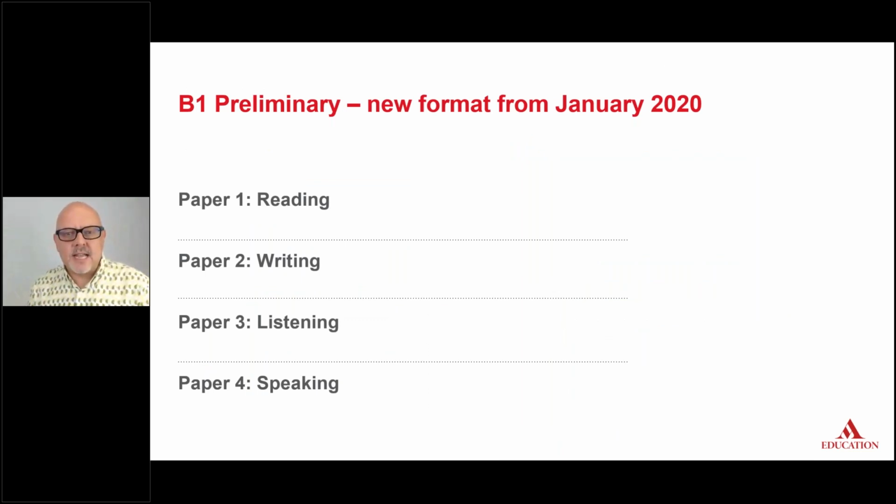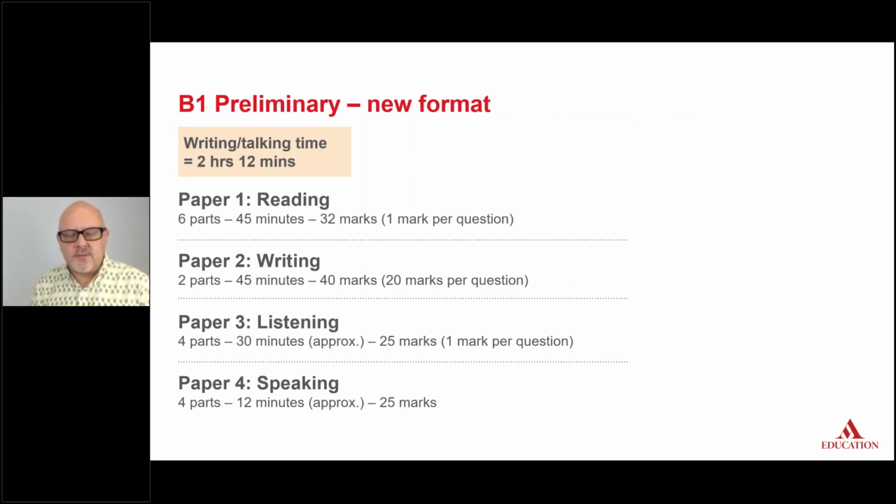The format of the whole exam has changed. Reading and writing used to be together, now everything's separated. Essentially, Cambridge Assessment English want to bring all their exams into line so that it's a smoother transition as you go from A2 Key to B1 Preliminary to B2 First, so that the format and the experience of taking the exam is not exactly the same, but very similar. This is information that you can find if you need it, but this is what the whole exam looks like: 2 hours, 12 minutes writing and talking time divided across the 4 papers. As I said, today I think we're going to concentrate on reading and writing and leave listening and speaking for another time.